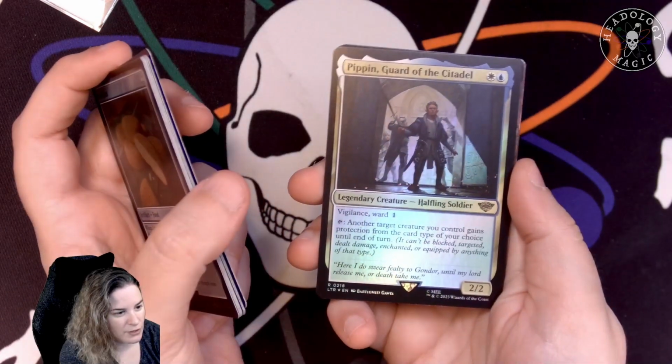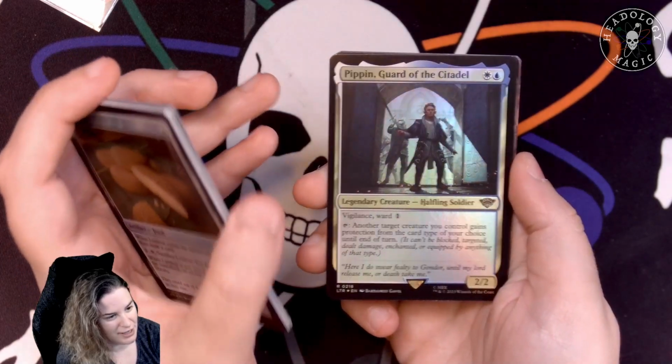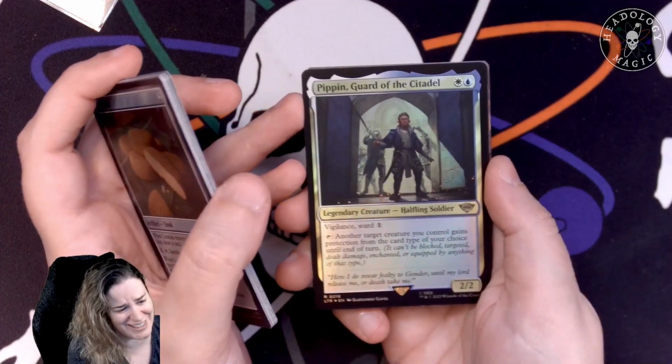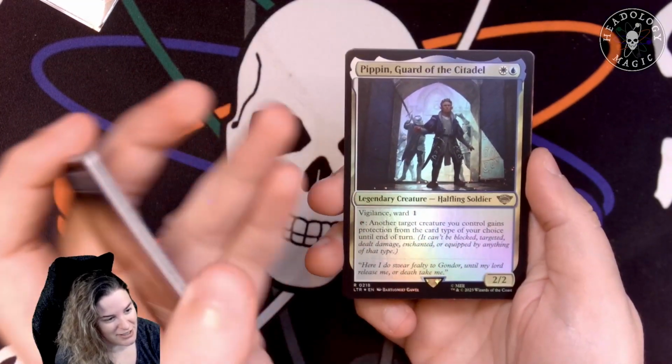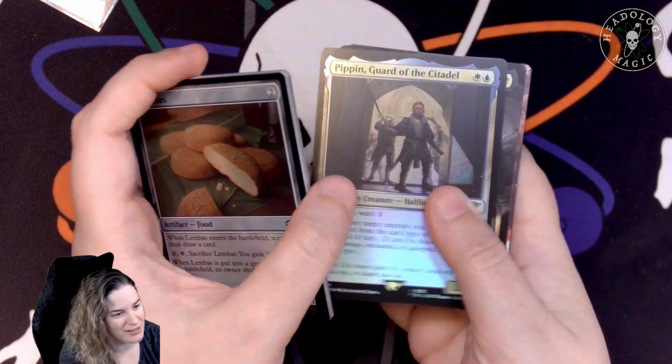Mountain. Okay, this is not an okay card in limited. Not okay at all. Opponent must remove it or they're just so dead. Target creature you control, another target creature, not itself, right? But gains protection from the card type of your choice until end of turn. Not okay. Not okay at all.